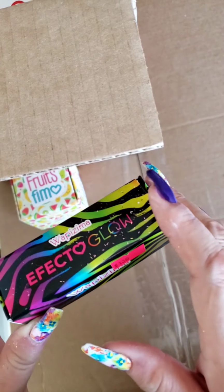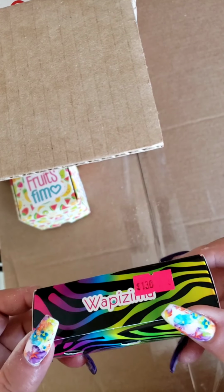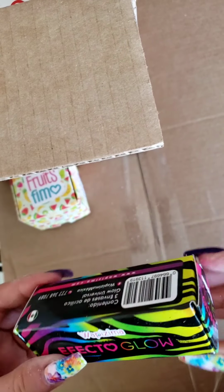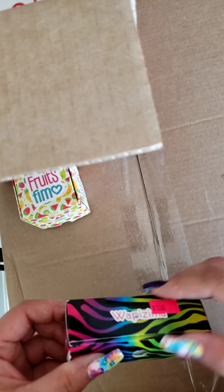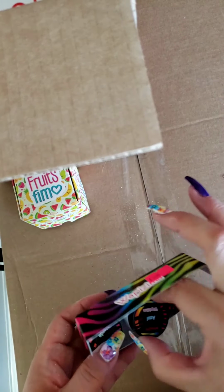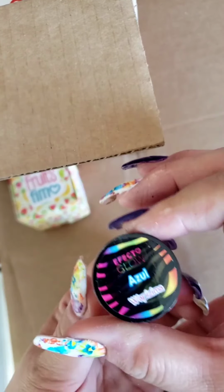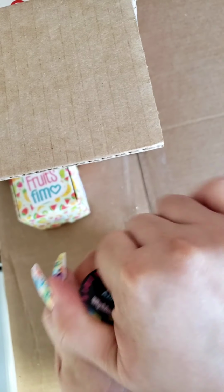And these were actually $5 for these, 130 pesos. So that's $6 for this, which this here would probably cost at least $20. And they are really small, but these actually glow in the dark. And this is a blue, but these are glow in the dark. And there's 3 little boxes, which I cannot open.